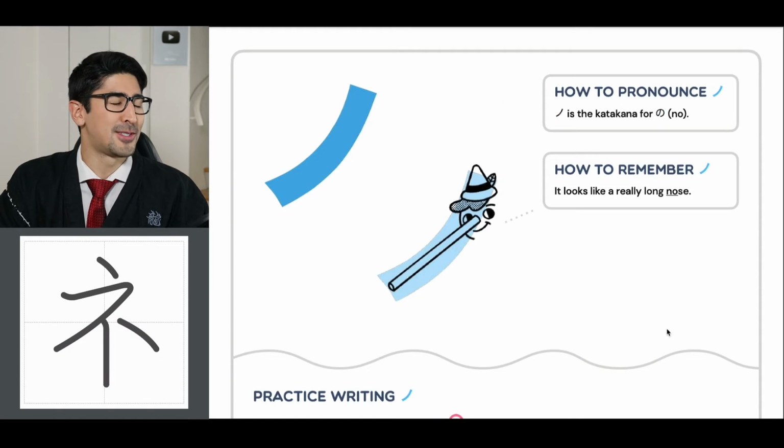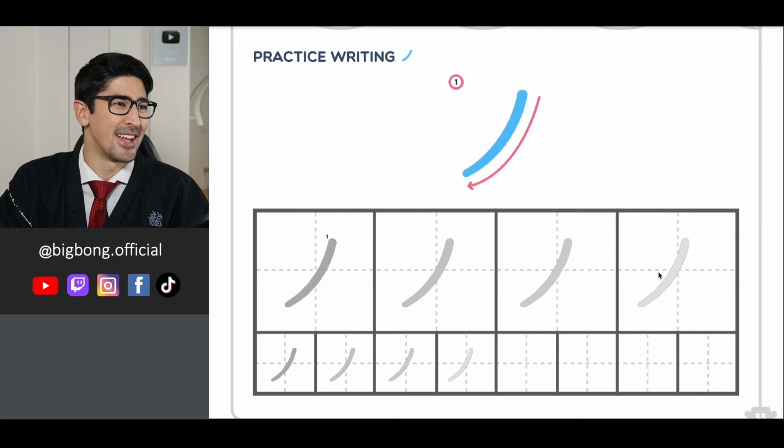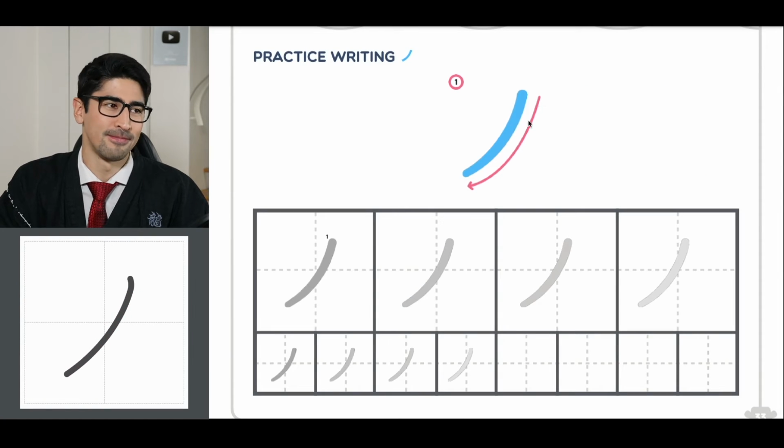Then we have no. It's pretty funny because ne is one of the characters with the most strokes, and then no has just one. It looks like a really long nose. No. Very easy. Top to bottom.